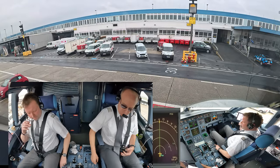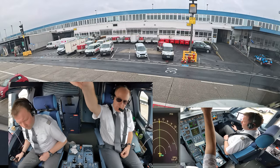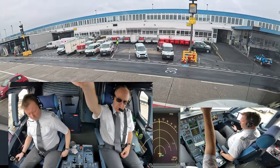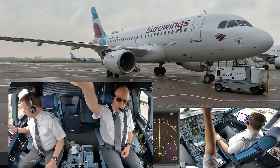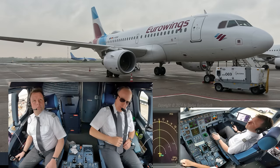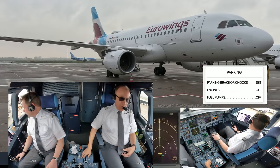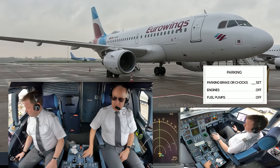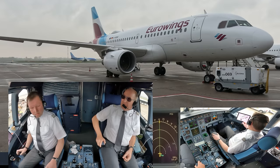Cabin crew, all doors in park. Yeah. So beacon is off and seatbelt signs are off. Parking checklist. Parking brake, checked. Parking brake is set for the time being. Engines. Off. Fuel pumps. Off. Park check complete.